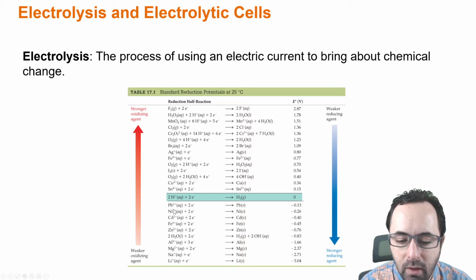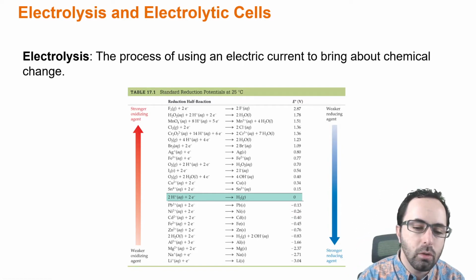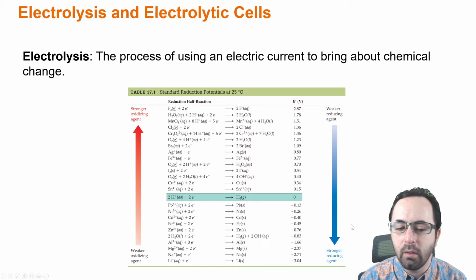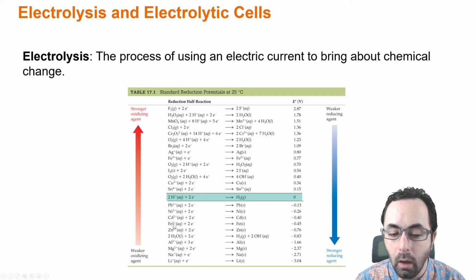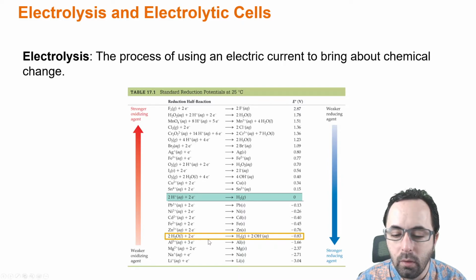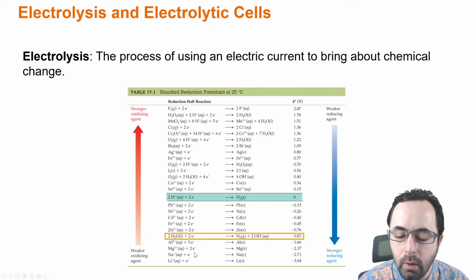So you can see for a number of these metals, at least under standard conditions, this is a non-spontaneous process, and so we would have to introduce electrical current in order to cause this reduction of these metals to happen. Of particular note here is that when we do electrolysis processes, often we do them in aqueous solution. So it's not only the metal that could be reduced, but also it's water itself that could be reduced, which is indicated by this reaction in the orange box here. So if water is reduced, it makes hydrogen gas and hydroxide ion when you balance the equation here. And so the reduction of water will compete with the reduction of other metals.